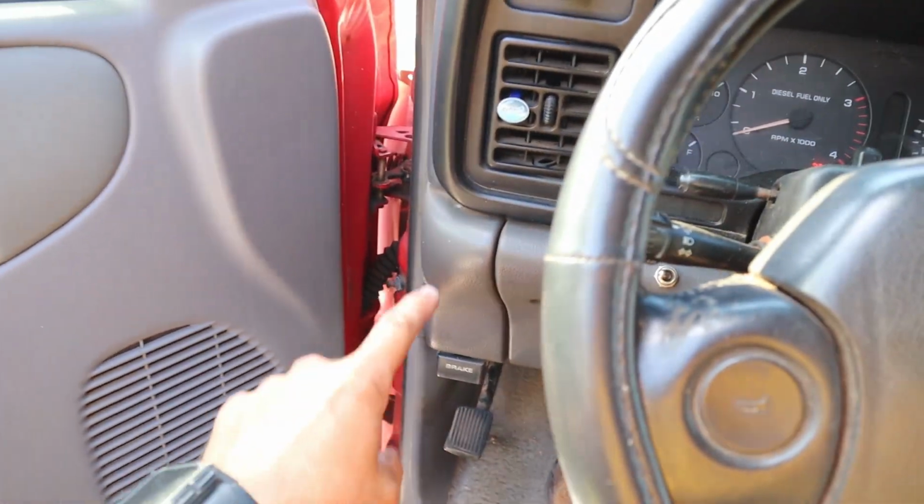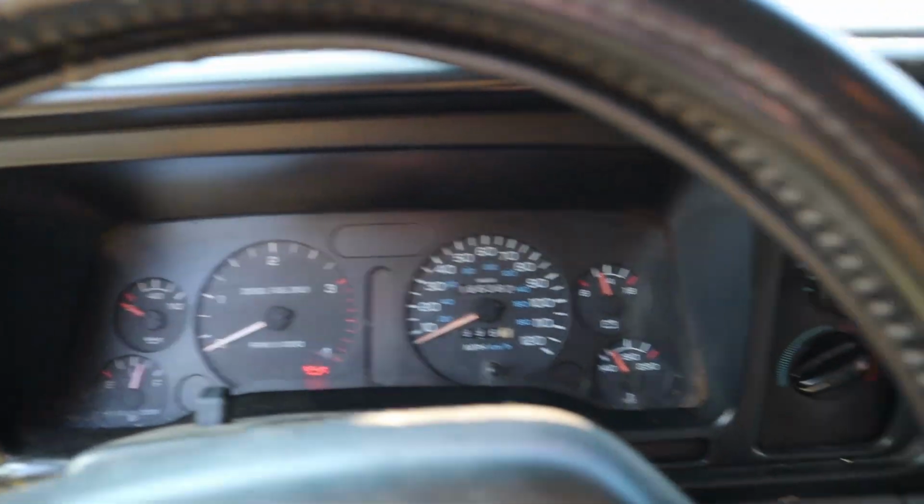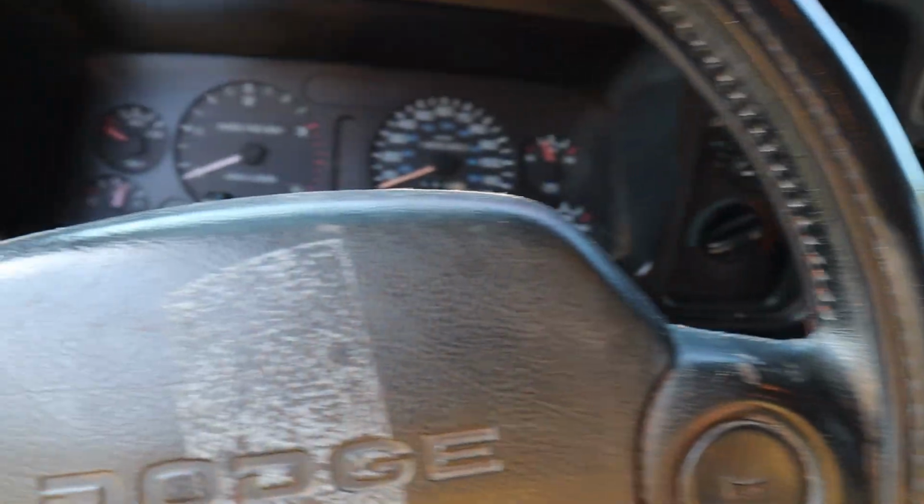I do want to get rid of that buzzer fuse, super annoying. It's just to let you know that the door is still open. AC, not even on, still booming.